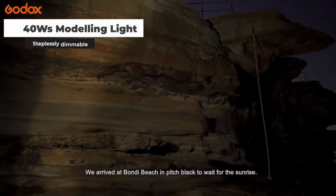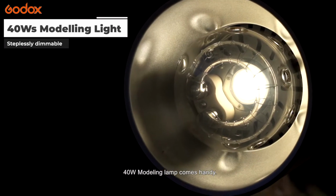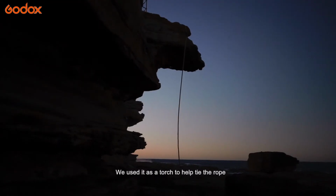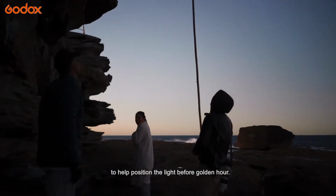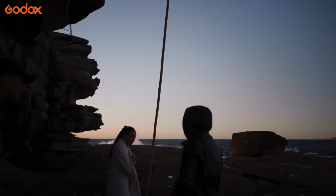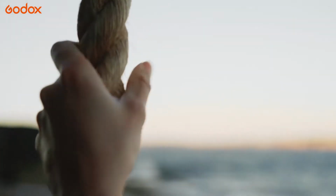We arrived at Bondi Beach in pitch black to wait for the sunrise. The 40 watt modeling lamp comes in handy. We use it as a torch to help tie the rope and, more importantly, to help position the light before the golden hour. With the Pro, you can use it anytime and anywhere you go.